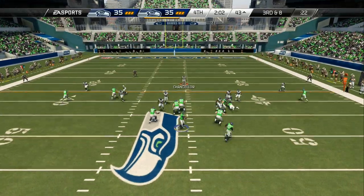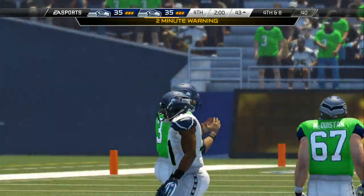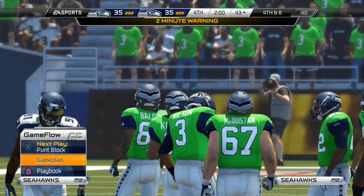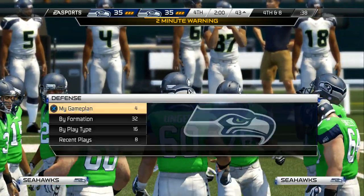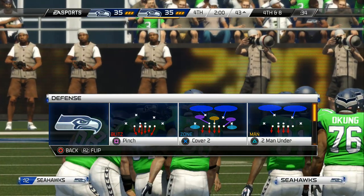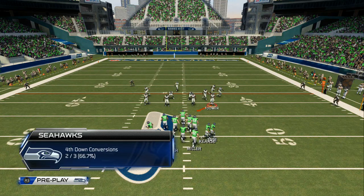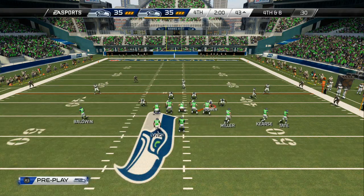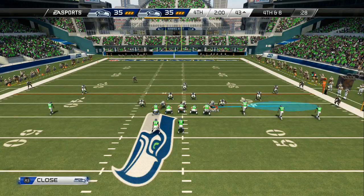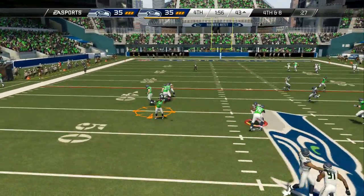Russell Wilson has it under center. Going across the middle. Two-minute warning. I don't know what was more terrible. That was a terrible route, terrible throw by the quarterback. Oh, and what a shock. It's incomplete. Screen play is on.